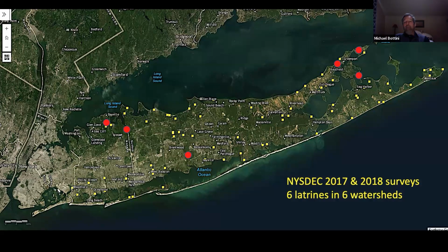Now, unbeknownst to me, I did find out that they were doing this, and I met some of the techs out in the field. But it's well known in the literature where to look for otters, when to look for otters, and what to look for. It's called an otter latrine survey or an otter scent station. That's the other phrase they used.